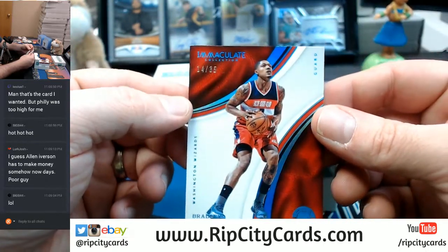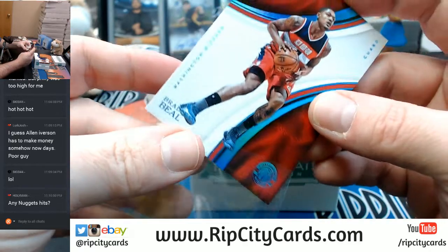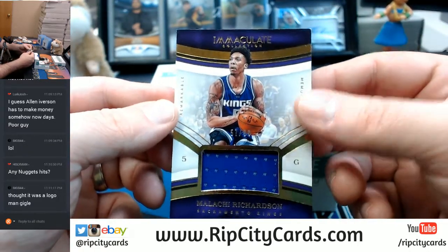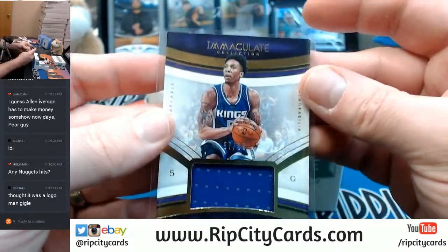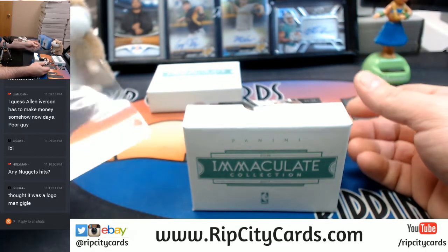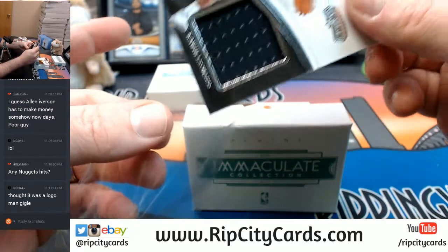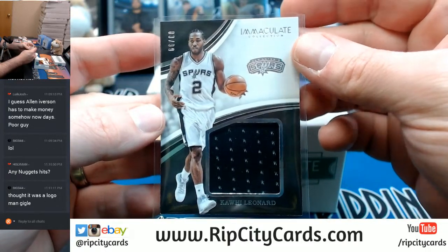14 out of 35, Wizards. Bradley Beal. Malachi Richardson, 57 out of 99. I only see the back of them. Holy man, I don't think any nuggets. I don't think any nuggets yet. Spurs to 99. Kawhi Swatch.